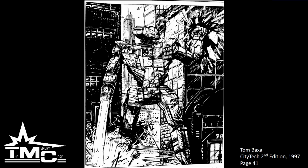Yeah, I have the Javelin in mind. You have the Wolfhound. I have the Wolfhound. So City Tech never came with the Wolfhound, but I think for a hot minute it was planned to do that. And then when it went to production, they went with the Javelin. And so in one of the copies of City Tech I have, the City Tech second edition, they just slipped the Javelin in there on a loose sheet.